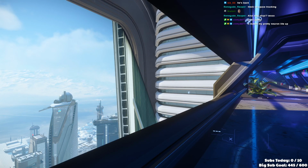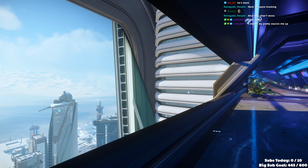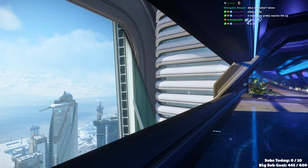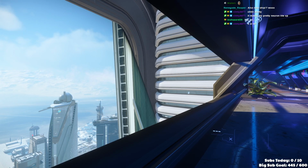And I upgraded my Cutlass into a new ship. So what we're gonna do is take the new truck out, take her for a spin, get her all outfitted with A-rank components, and get her all fixed up and ready to go.